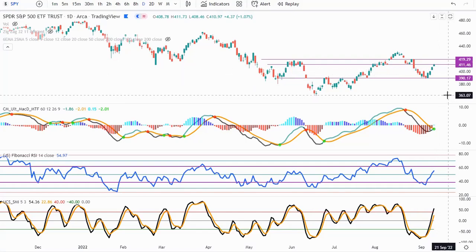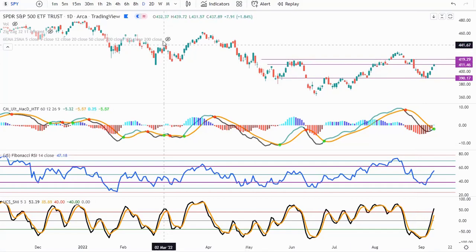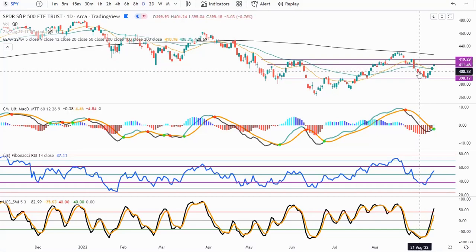This is an important report because it will show the state of inflation. We'll come back to that a little bit later, but looking at the daily chart, we can see it's had a very strong move up, and now it's sitting at some resistance around 411. If I bring in the moving average, you can see that this rally has pushed the price above the daily 20 and 50 moving averages. The price had fallen below those two moving averages, but managed to recover nicely. So that's a very positive sign.